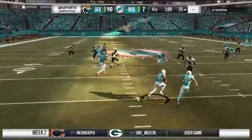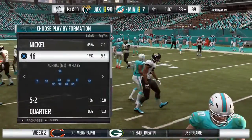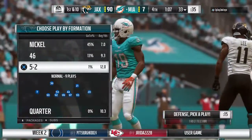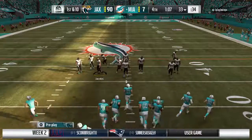Short boot, take it at the 21. And they're going to start this drive in pretty good shape as they get it up past the 30. The Dolphins offense now working their way back onto the field. They've lost this one. Their offense has struggled. Do they try to put together something here at the end just to take into next week?